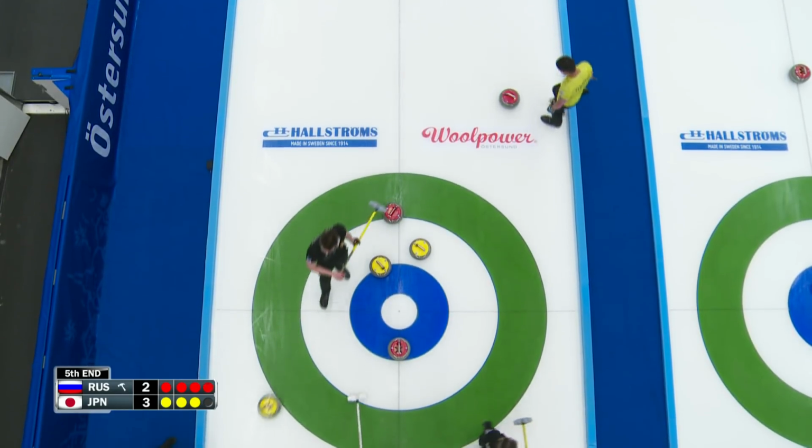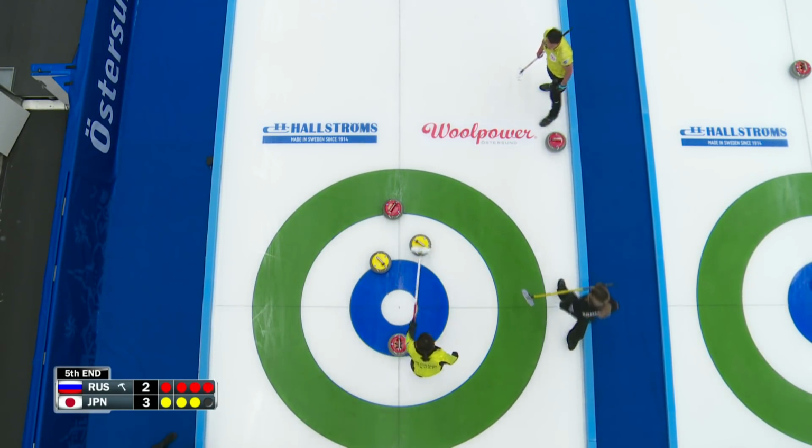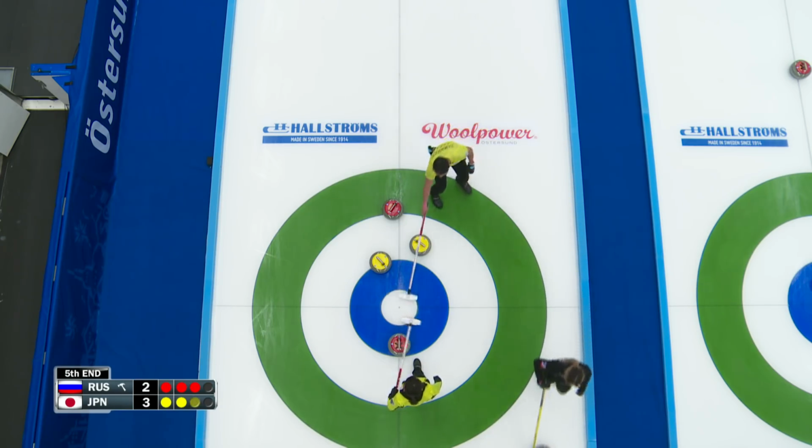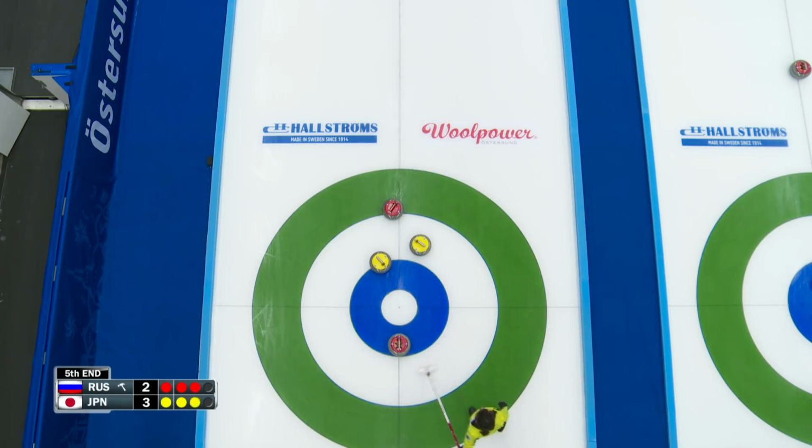Looking to catch the guard onto the side of their red stone there and run it back into those yellows. Under curls, just gets the guard. Okay. Back right.